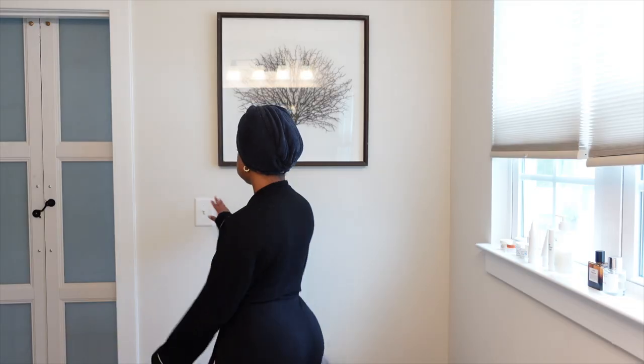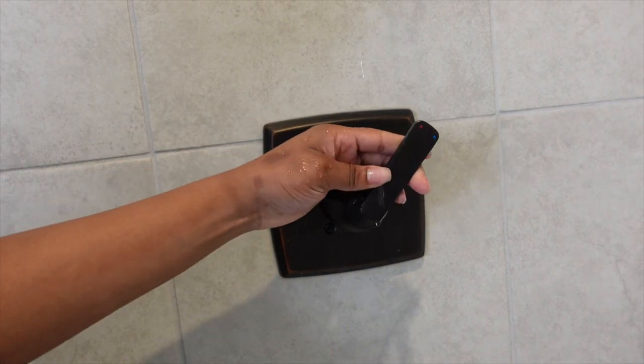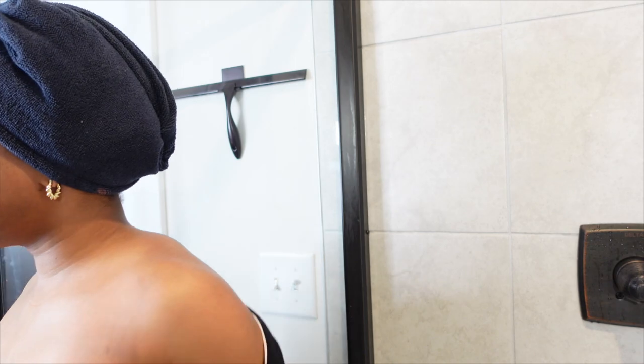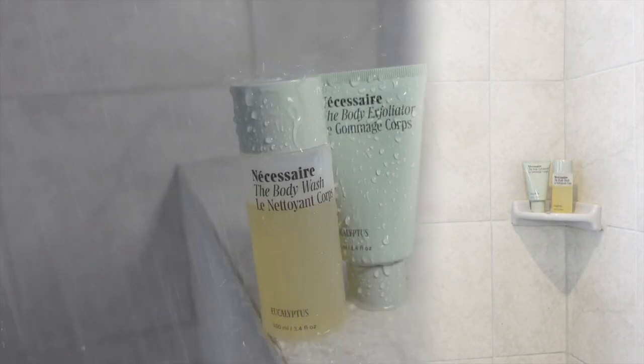And I don't know if I'm the only one who does this, but I personally like to shower in the dark. It's so relaxing. The only reason why it's a little bright right now is because I am obviously currently recording content for my Kindred.